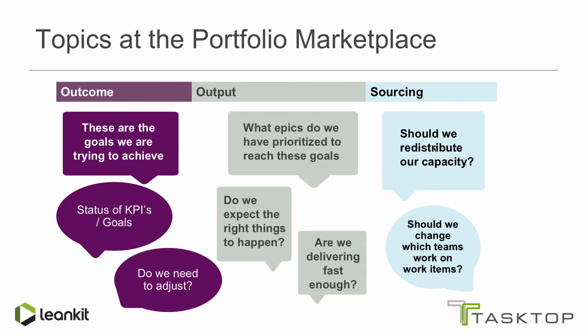What happens every 2 weeks is a portfolio marketplace, and this is where people gather around the portfolio wall, product owners to discuss what's going on, team members that might be interested, and any stakeholder in an organization that wants to see what's going on in a department. And in the portfolio marketplace meeting, what will happen is that the product owner and the management of a department, or maybe chief product owners, will discuss three topics.